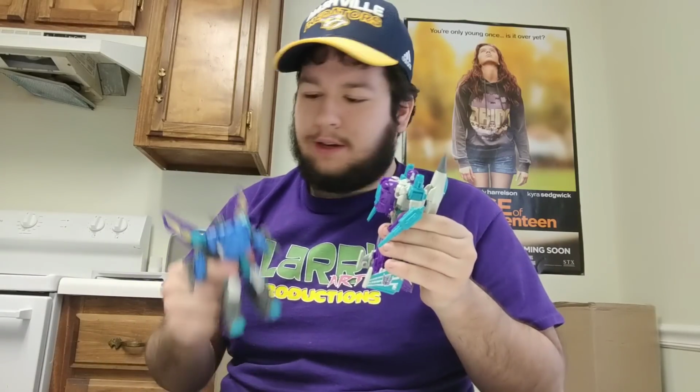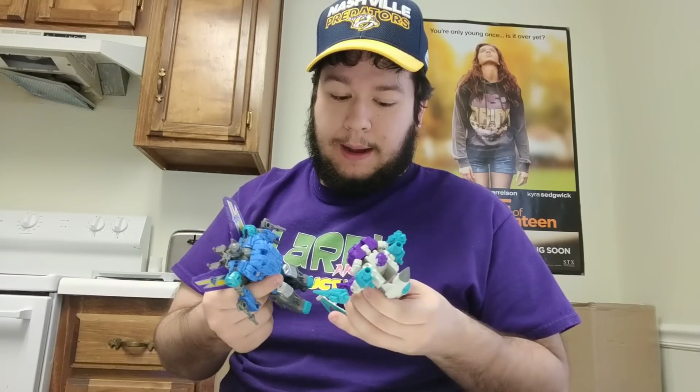First honorable mention is this animated reissue Hot Rod. I did open them up. Already took them out, already put the stickers on, but I just kind of like them in the box. But I do like them. I really do. Next up, Dreadwind and Darkwing, or Blackwing, I forget which one it is now. Both of them are really cool together, especially.